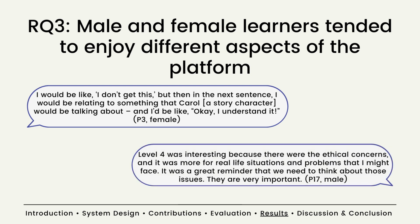On the other hand, male learners did not self-identify much with the characters, but they were nonetheless interested in the narrative and focused more on providing metaphors to make sense of AI concepts. These preferences seem to account for the higher attentiveness of female learners to the teaching content.